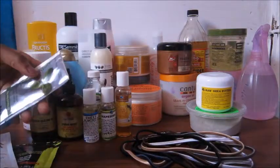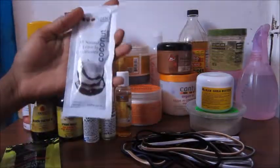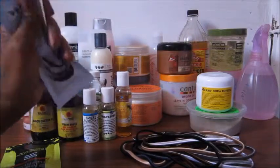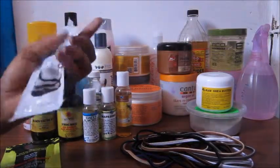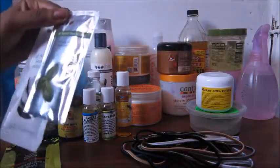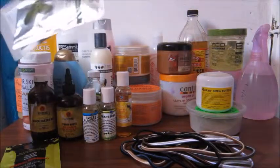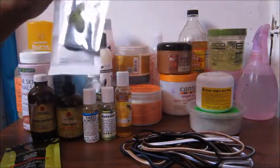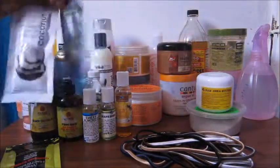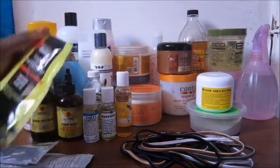I got these for free. These packets, this is the all natural leave-in conditioner from Eden Body Works. So yeah, she said that because I told her about my moisture problem, so she said to use this. And she also gave me an Eden Body Works peppermint tea tree. Well, it's a leave-in lotion also. So yeah, I'm gonna try these. They were free, so I have to take them. I was like, thank you, girl, thank you.